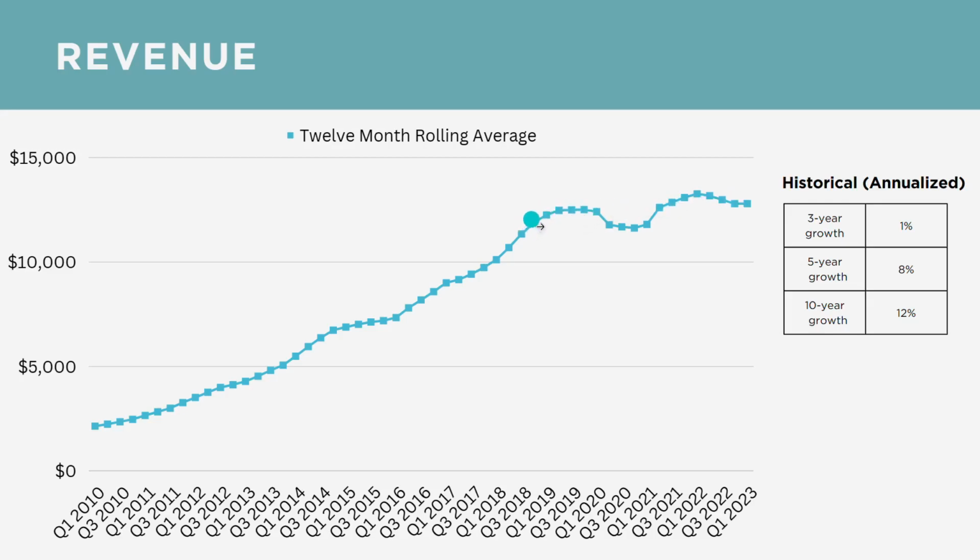Even before COVID, they started to show this leveling, but the long-term trend is clear. You can see here their 3-year annualized growth is 1%, 5-year annualized growth 8%, and their 10-year growth is 12% per year. So over the long term, this company has shown that they can grow. And even look, before COVID hit, look how steady and straight that line is.